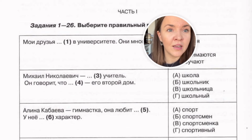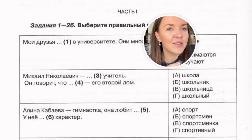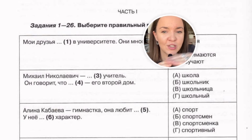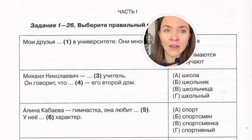Let's look at the second one. Here we have 2 blanks as well. And we have the options школа, школьник, школьница, школьный. The words here are all about school: the school itself, школьник, the male school student, школьница, the female school student, and школьный is an adjective. So here we have to understand where we need to use what. Михаил Николаевич, that's the man. We have a name and patronymic, учитель, a noun, and a blank in front of that. Usually we put an adjective in front of a noun. The Russian way is, unlike Spanish for example, adjective first and noun next. Он говорит, что blank его второй дом.